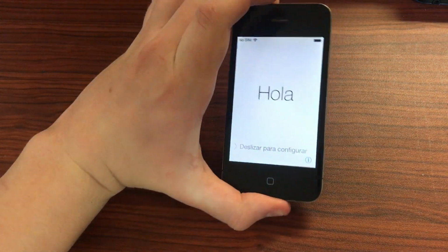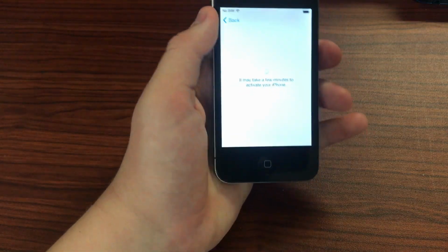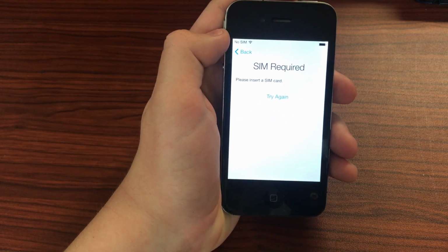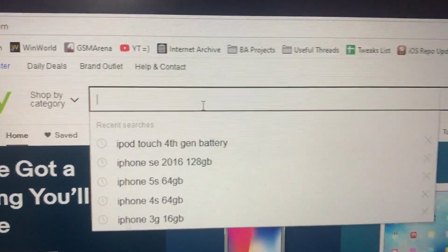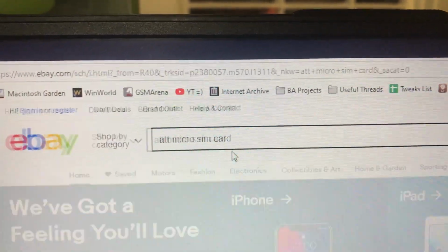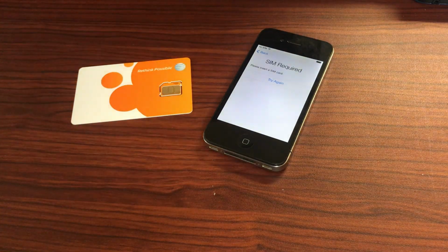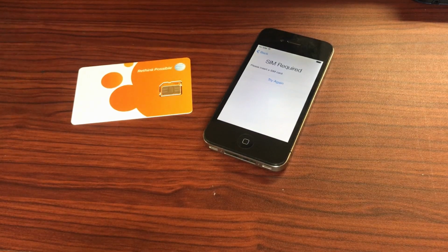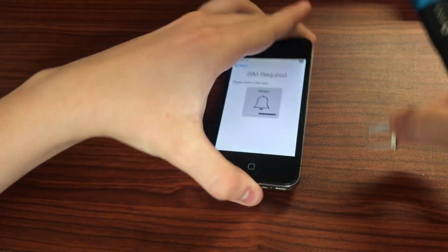Alright, so I did go ahead and restore this iPhone because the Cool Booter tool wasn't working. So, time to set it up. Alright, we are activating... Wait, what? Ugh. Why do I always have these things happen? This is what I get for buying a carrier-locked iPhone. This better work.